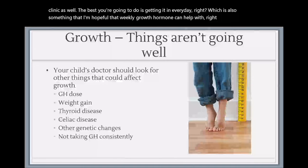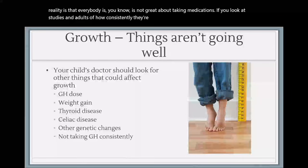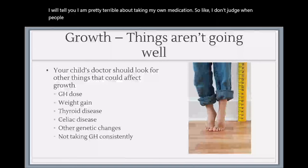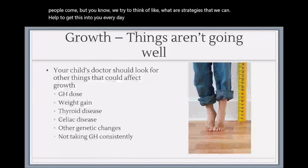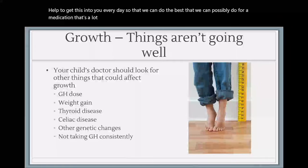Because the reality is that everybody is not great about taking medications. If you look at studies in adults of how consistently they're taking their medications, it's pretty atrocious. And I will tell you, I am pretty terrible about taking my own medications. So I don't judge when people come, but we try to think of what strategies can help to get this into you every day so that we can do the best that we can possibly do for a medication that's a lot of investment of time and effort, right?